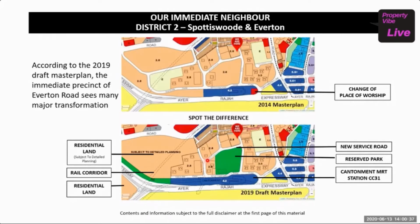The next is there's going to be a new service road down here. This is the service road linking the Spottiswoode side towards the Everton side. As I mentioned earlier, the service road doesn't really serve us much because it's more for the convenience of people in Spottiswoode. You realize that Spottiswoode is further away from Tanjong Pagar and all the happenings in District 2. So this service road is opened more for them.